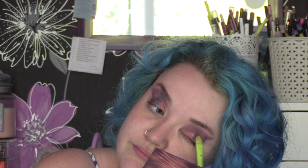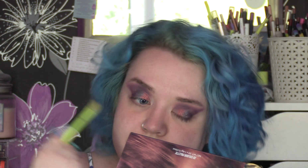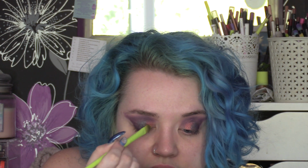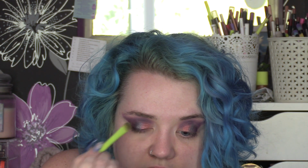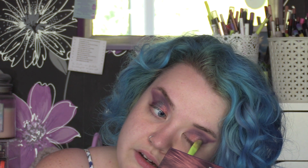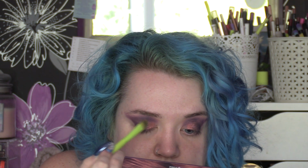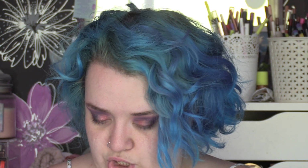It's definitely an interesting combo with that Canyon shade. I don't dislike it. I don't love it either. Right, let's go back in with Canyon and just kind of try and blend these two together. How are we going to do that when they're complete opposite colours? I do not know. We're just kind of going to blend some of Canyon over Ripple so it picks up that warmer shimmer. Okay, it doesn't look horrific. Not what I would choose, but it doesn't look horrific.